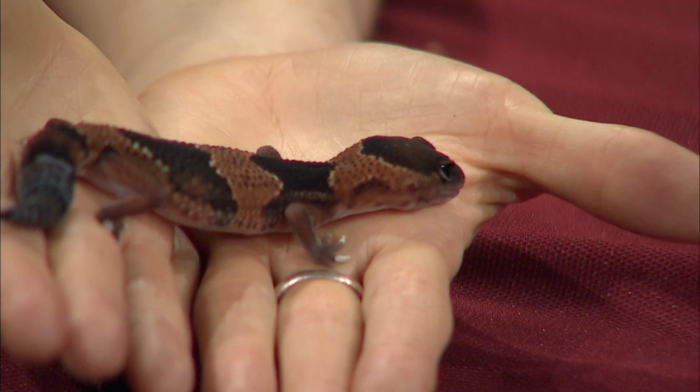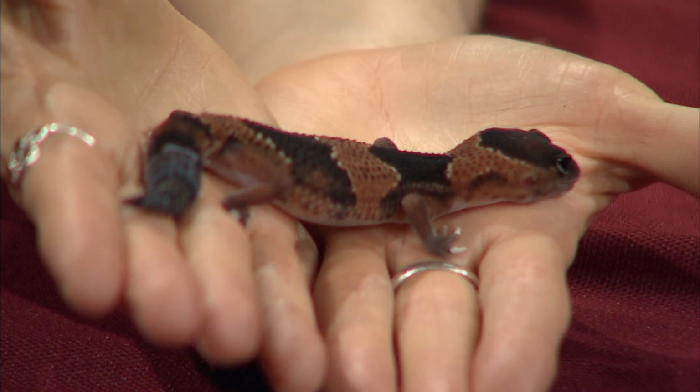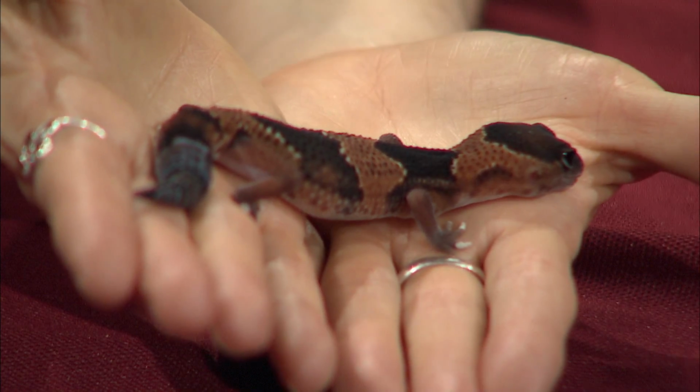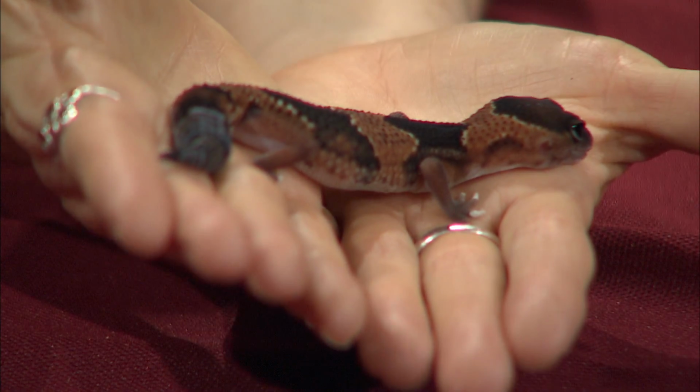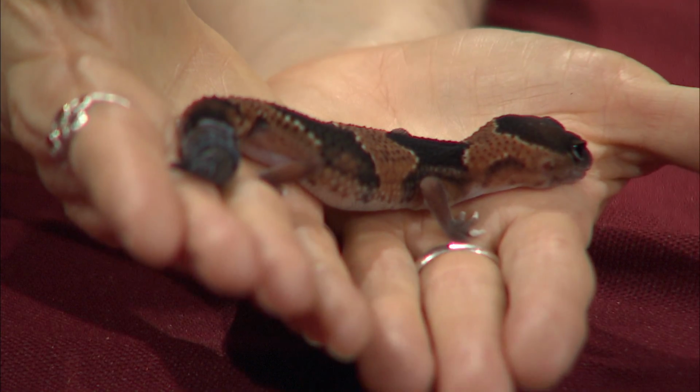Do you give him mealworms or? Cockroaches. He eats cockroaches. Oh, there he is. Is he in focus or is it my eyes without my glasses? He's in focus. Isn't he beautiful? And he's not going to get much larger than that. Wow.